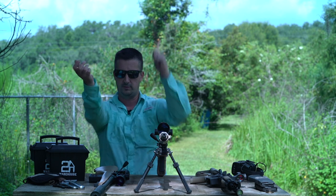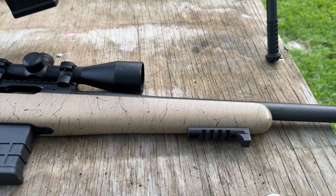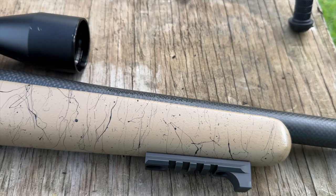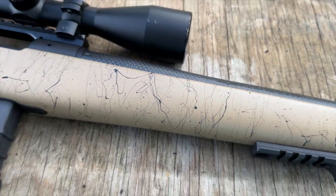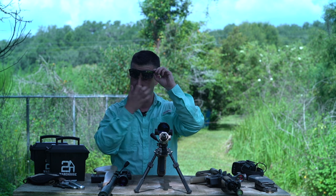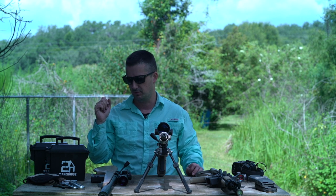We'll start with the 300 blackout. First things first, this is cool. Got a Christensen Arms Ridgeline Scout chambered in 300 blackout. Bought this off of Jason over at Gun Trader Den. Pretty cool. So now I don't have any more feeding issues like on my other gun. However, Magpul just released the bottom metal kit that I needed for that hunter stock, so I bought it. So now I have two 300 blackout bolt actions that actually work.